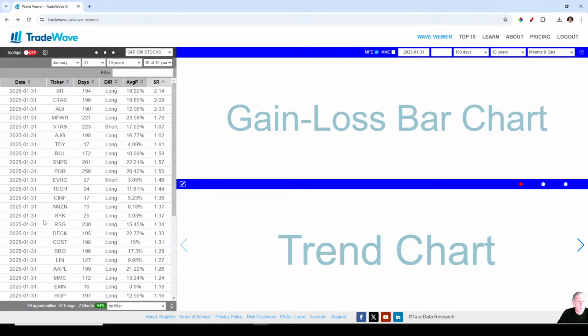There's the ticker symbol here. This is the length. Days is the length of the seasonal pattern. Right now, the top seasonal pattern is 194 days, and that's because it's ranked by Sharpe ratio. It shows you the average profit and if it's long or short. This is all the information you need in order to define a seasonal pattern.